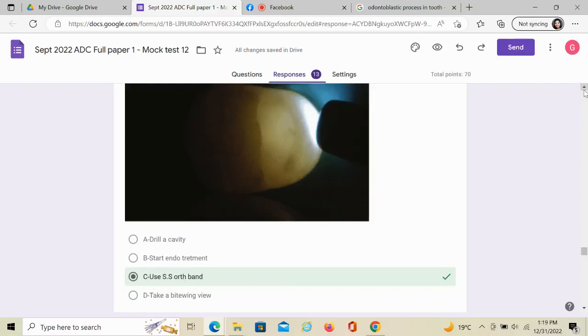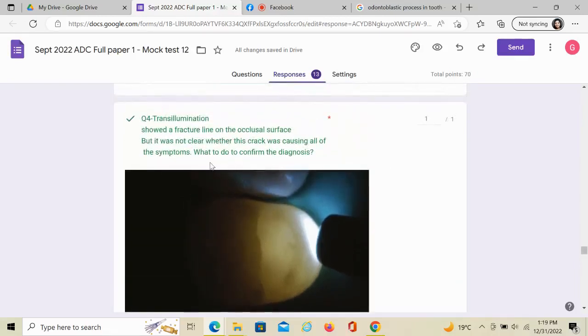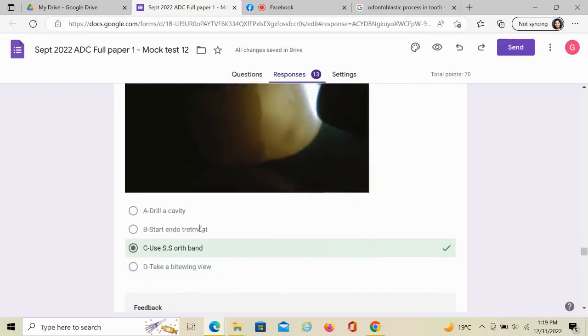So if the question is rephrased and says what would you do for the treatment options, then you start drilling a cavity. But since this question is saying what to do to confirm the diagnosis, confirming the diagnosis doesn't require me to drill a cavity. So then I would go with the use of stainless steel orthoband. So basically, you have diagnosed with trans-illumination that there was a cracked tooth, but you still want to double confirm your diagnosis.